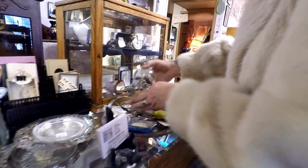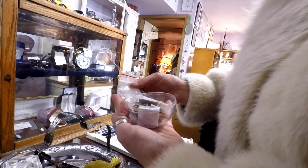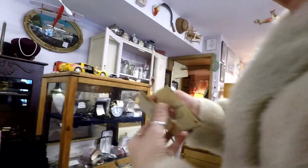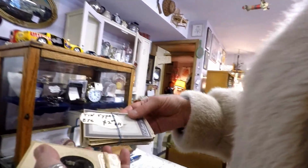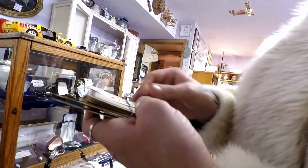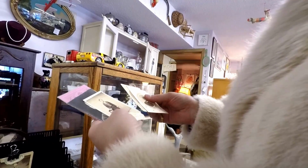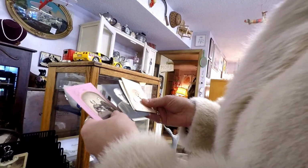There's all kinds of things in here. Some old dice. Old jacks. Tintypes. Oh. For $4. And then this says two. These aren't tintypes. You pay four. Well, that one might be. I don't want that one. But I like these other ones.